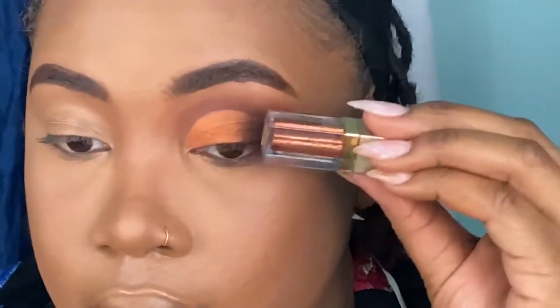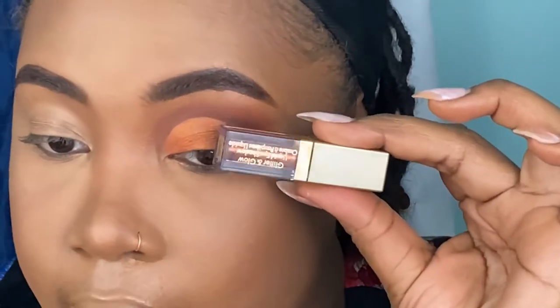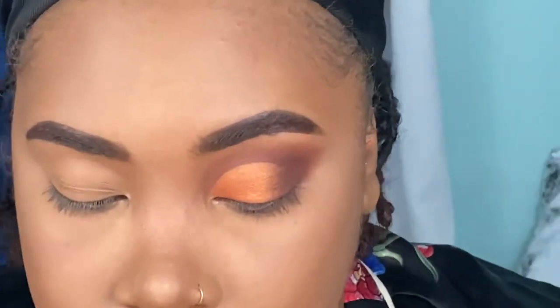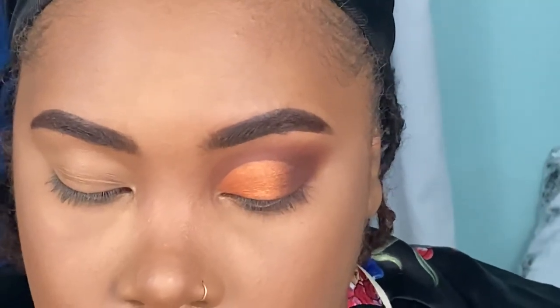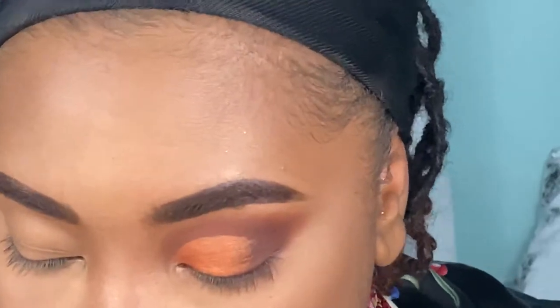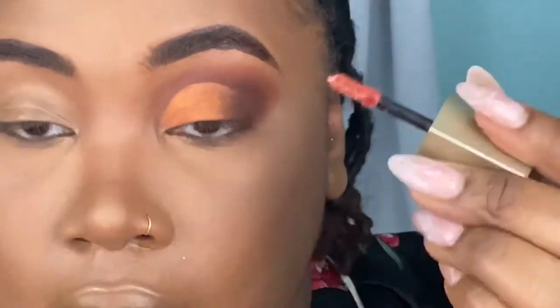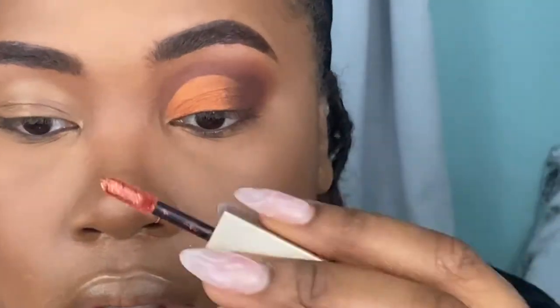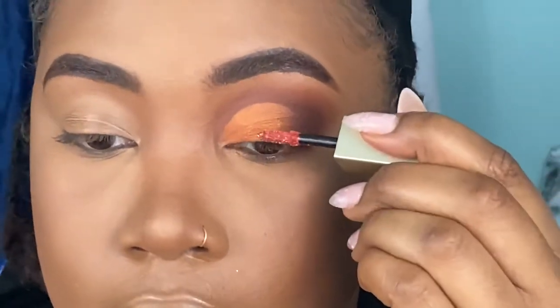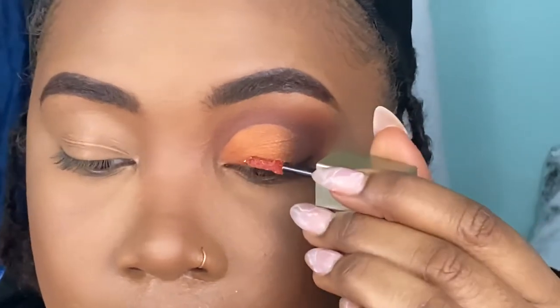And it kind of looks like the curler that we put on. And I'm just gonna take a bit of that. It already comes on a brush, so it just makes everything easier. A brush, what's this called? I don't remember what it's called, but you know what I'm saying, wand. And I'm just gonna place that on my eye.